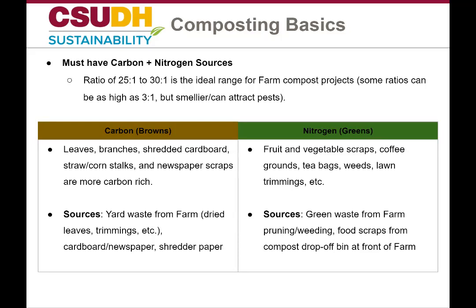When it comes to nitrogens and greens, this is food scraps. So this is the fruit and vegetable scraps, it's coffee grounds, it's those wet tea bags, it's weeds, it's the lawn trimmings, just really highly greenish looking source material that's very fresh and has a lot of moisture and is a good source for decomposition.